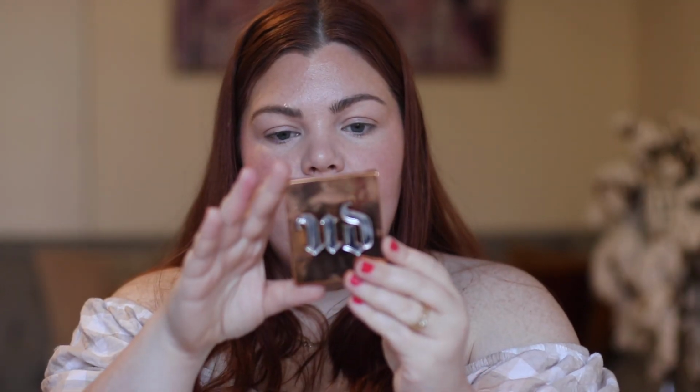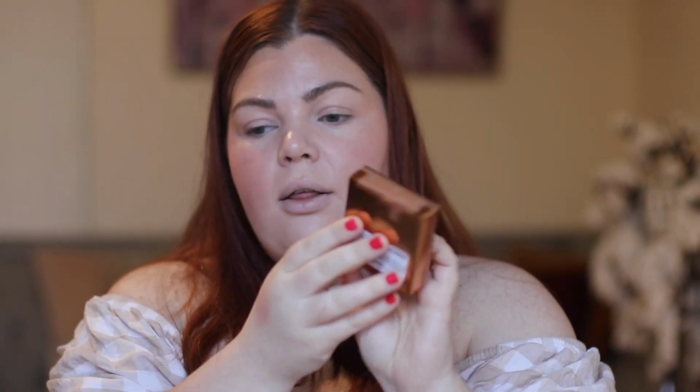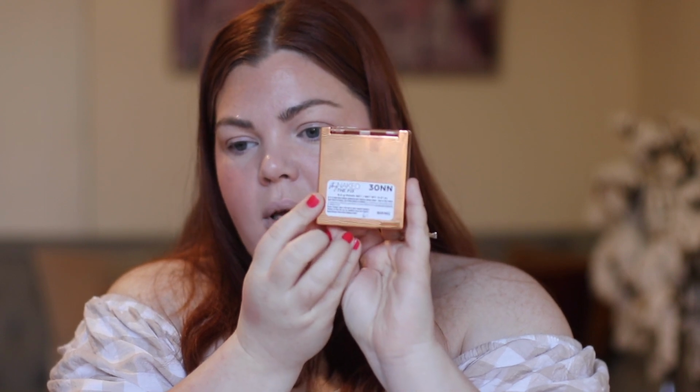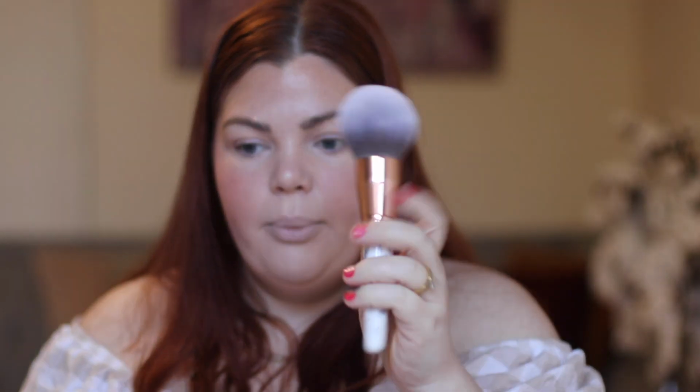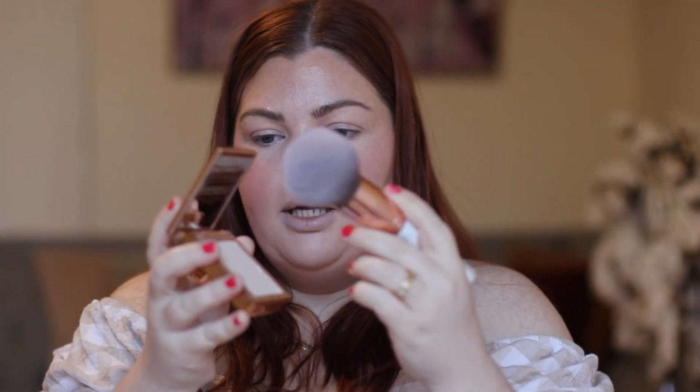Let's go in with some powder now that we've done everything else. I bought the Urban Decay Naked The Fix Stay Naked in a 30 NN, which you would think is too dark, but it's actually quite light. I just got a big fluffy brush. I only just want to do a little bit.